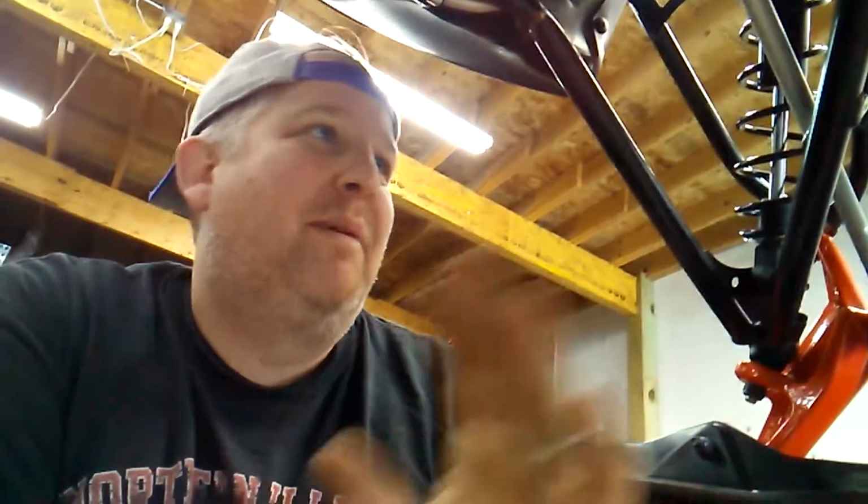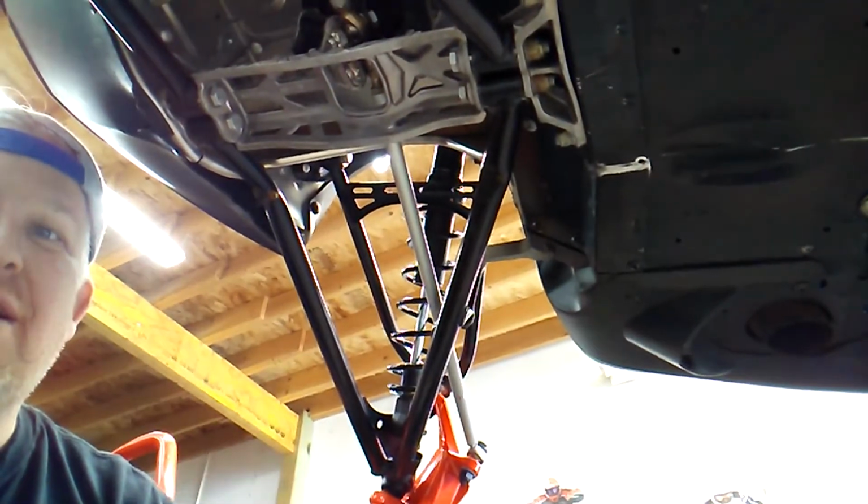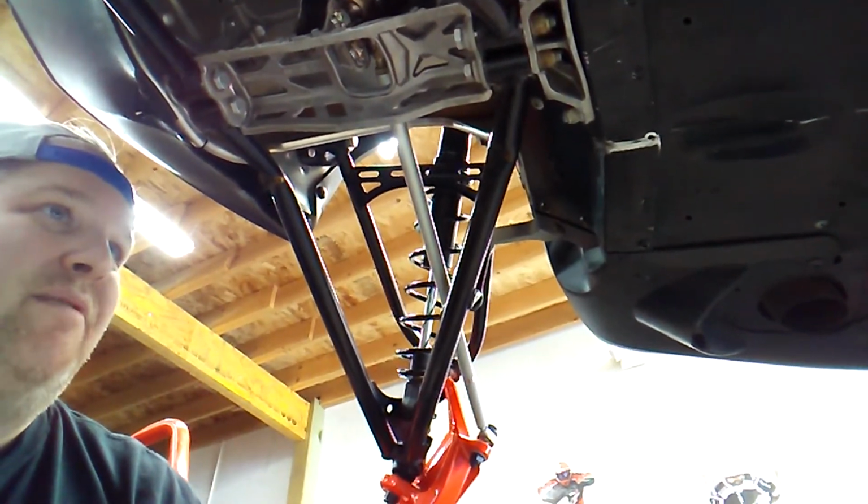That's enough to total this machine out. We're going to try and salvage some of this, and the story behind this thing is it's kind of sticking around in the family. So see if we can just get it back to something that we can run and ride, and go from there.